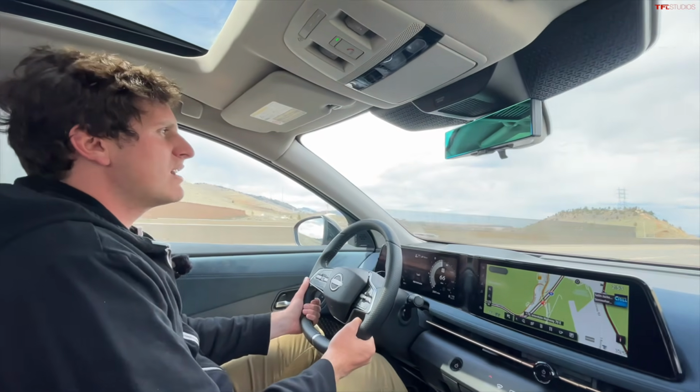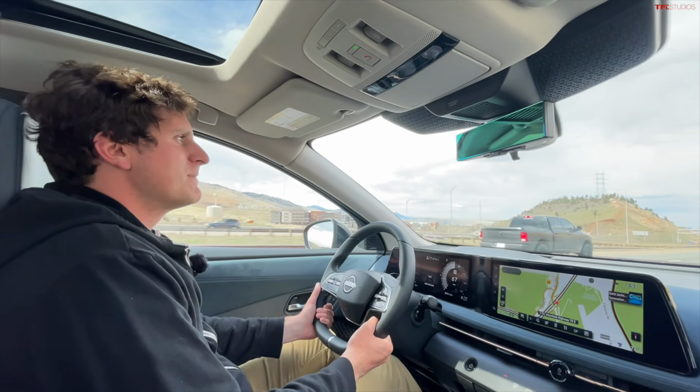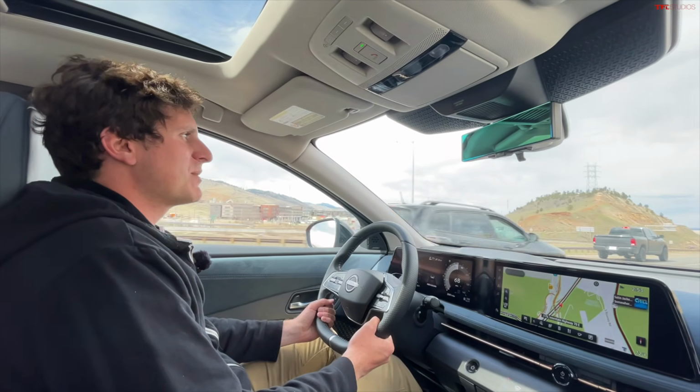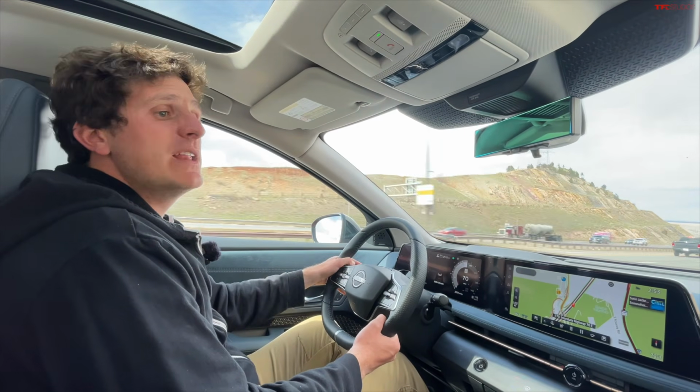I think it's a good looking car. My girlfriend calls it like a transformer that grew up and became a mom. So she says it's got like some kind of cool angles, but it also has a very adult nature about it. I really like the interior.